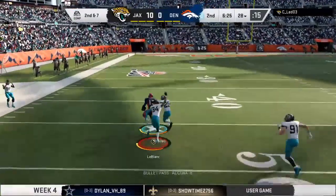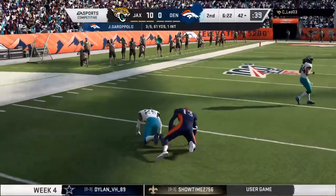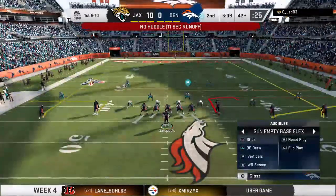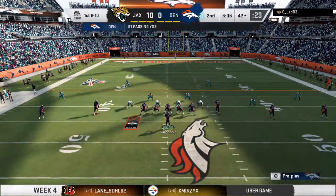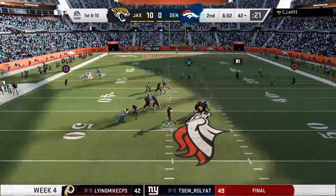Garoppolo looks to throw. He's got a man. That's Keenan Allen. And he'll have it past midfield almost to the 40 before being taken down. Good yardage after the catch. Is that play good for 30 and a first?